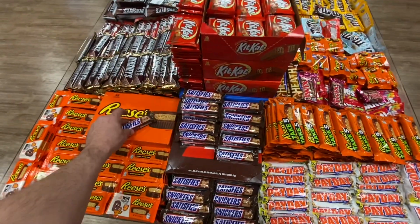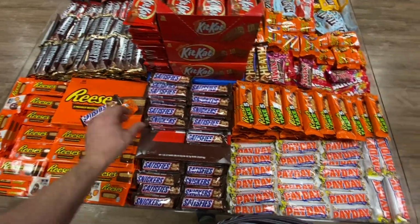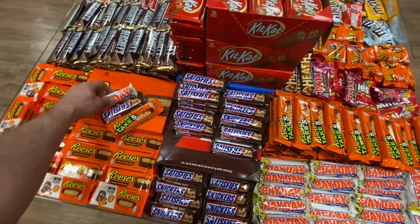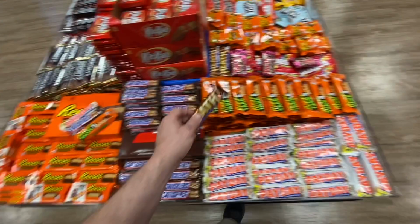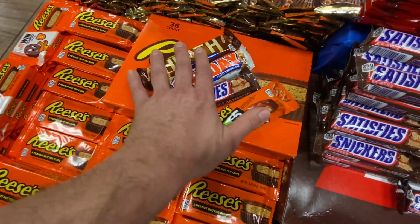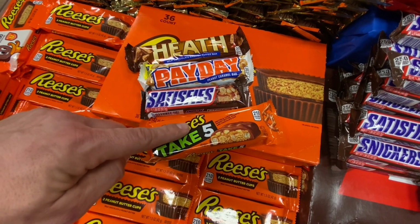Probably go with the Snickers. I'll go with the Take 5. Throw in a Payday. And yeah, I'm gonna have to go with the Heath bar. I'll go with these right here. The Heath, the Payday, the Snickers, and the Take 5.